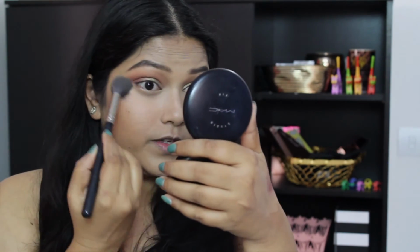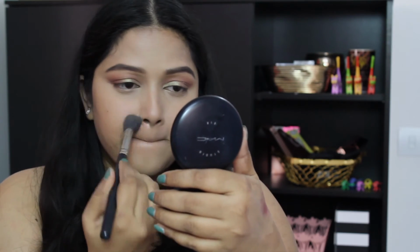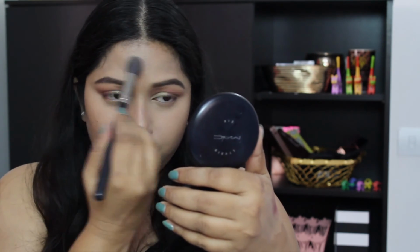And now I'm going to set everything with my Bitten Doris loose powder. And to set the contour and to warm up my face a little bit, I'm going to use my MAC bronzer.